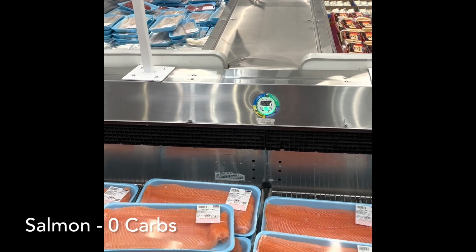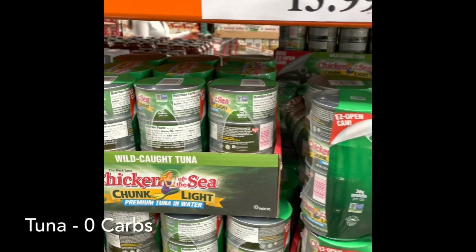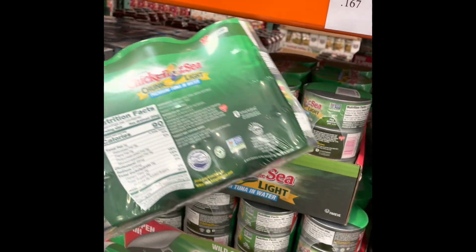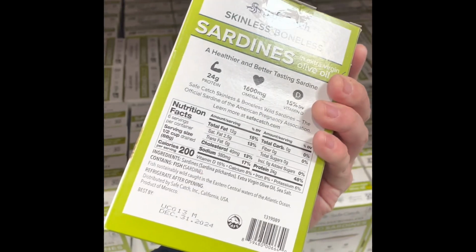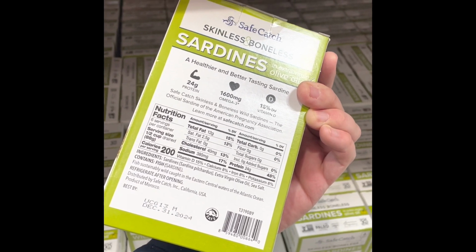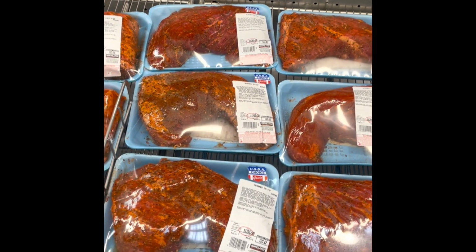Another great meat choice is salmon. I use this a lot in my cooking as it is a healthy source of omega-3 fatty acids. Continuing with fish, canned tuna is always a staple in my pantry. It's so versatile for tuna salads or sandwiches like tuna melts, and it's a healthy source of protein. Another fish option is sardines. These are filled with omega-3 fatty acids, really good for heart health, and quite filling. I sometimes use this in place of tuna as another quick source of protein. And of course, tri-tip. These are great for grilling, and it comes pre-seasoned so you can make it right away.